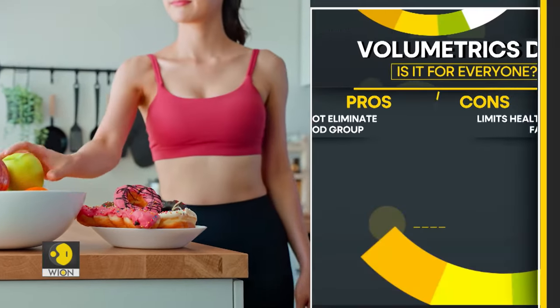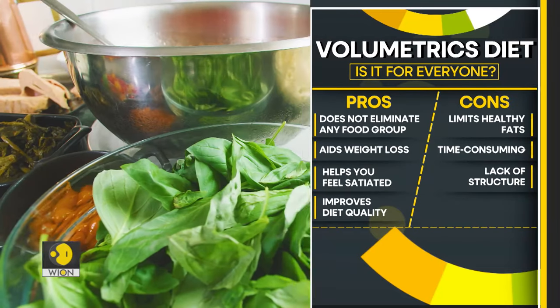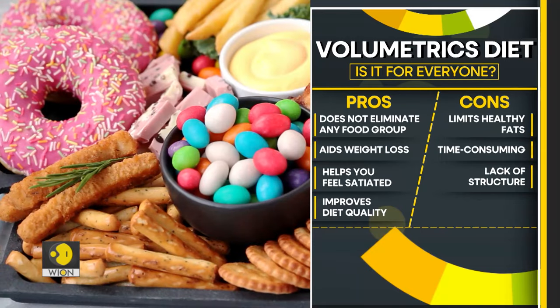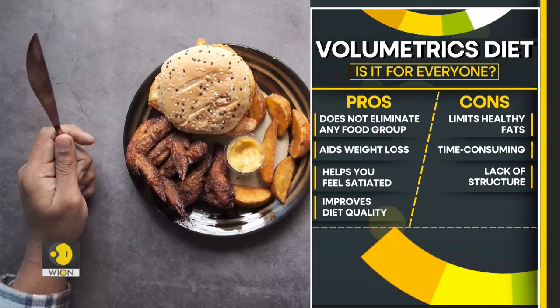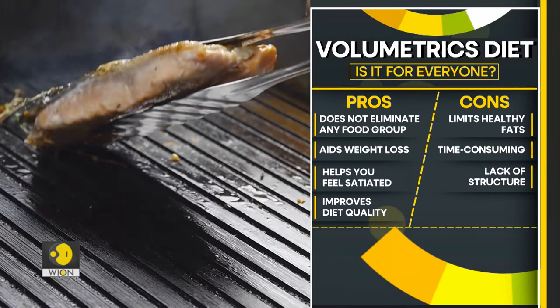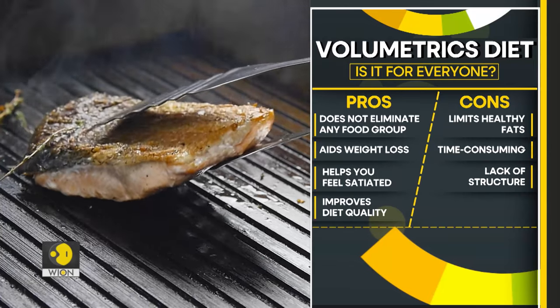So is the volumetrics diet for everyone? Not really. Like most diets, it has its pros and cons. While it does not eliminate food groups altogether like Atkins or keto, it may restrict you from eating certain foods, which could then lead to eating disorders. This is what experts say.